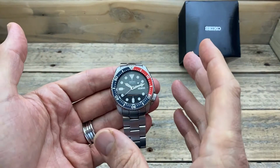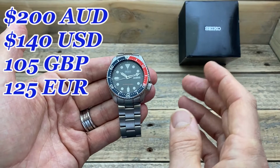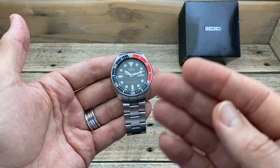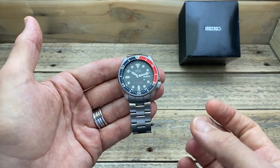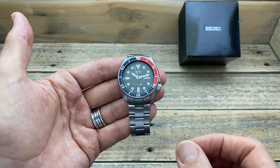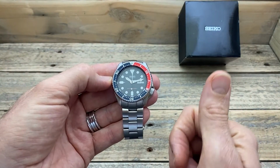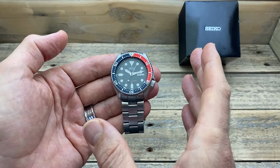So speaking of price, this watch was selling for around about 200 Australian dollars new just prior to being discontinued. It obviously went up in price over the years. Being a watch that came out in the mid-90s, it would have been substantially cheaper at the time just due to inflation. But then when they did discontinue it, there was still lots of new old stock out there, but the prices started going up and up and up, and it probably got a little bit overpriced for what it is.